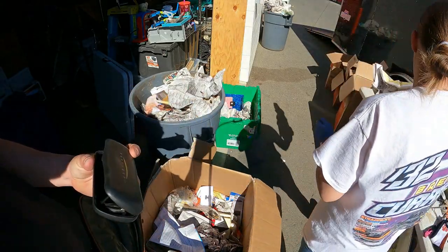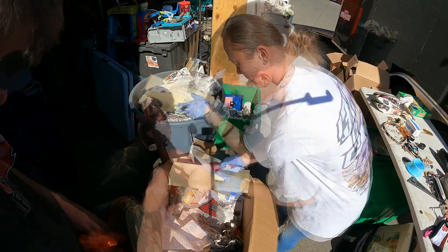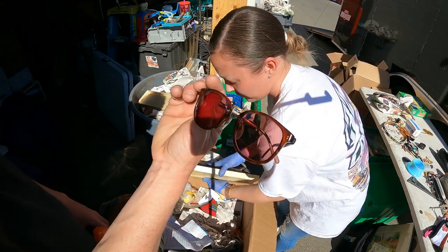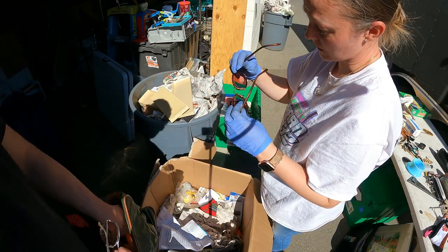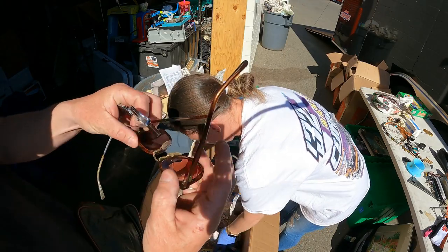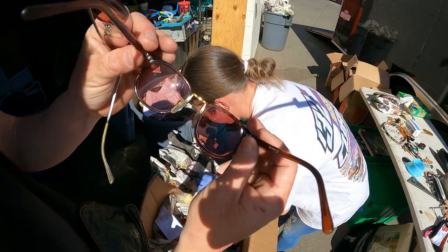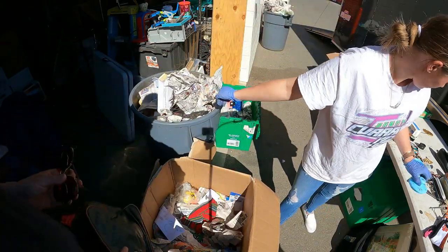H.C. Macy. Where's all that jewelry at? Check those. Tell me if those are prescription. I don't know because I have contacts in. They're Ray-Ban. Yeah, this is money right here. These are those old ones. And they're like gold filled right there too. These are a little bit of money right there.